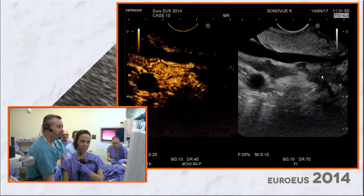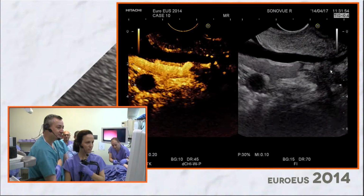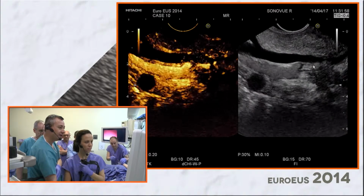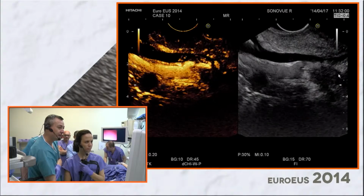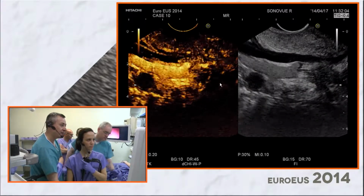Okay, and now you already see the contrast, so it's already in. That was pretty fast, and you already see it in the superior mesenteric artery, but you don't see it in the tumor mass. So this is still hypovascular.